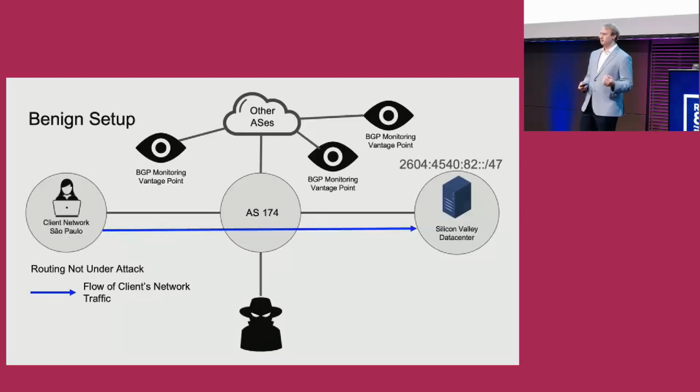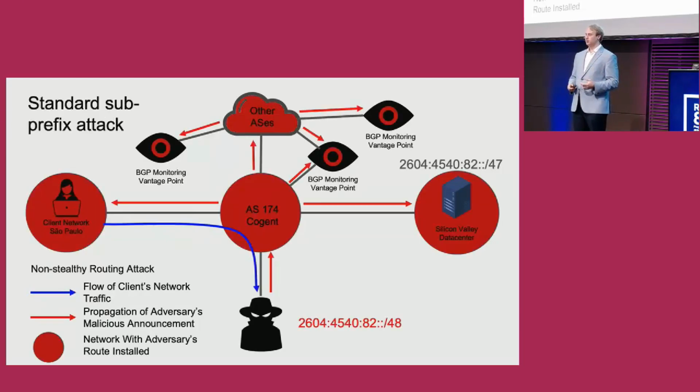In our setup, we announced this IPv6 prefix from a data center in Silicon Valley. The data center had Cogent 174 as an upstream, and we had a test client in Sao Paulo, but effectively the attacks were all global, so all over the world was affected. We began with a control subprefix attack, so we just announced the more specific of the adversary's prefix. This was effective in the data plane: the traffic from Sao Paulo was being routed to the adversary.